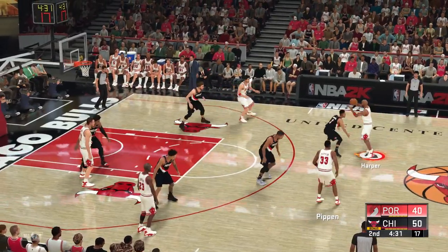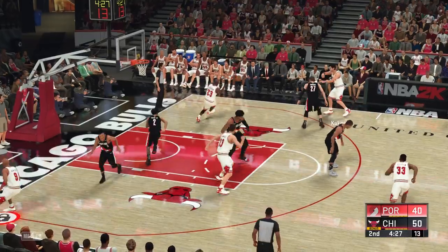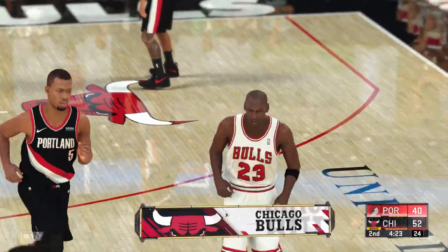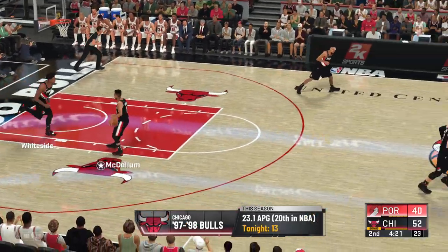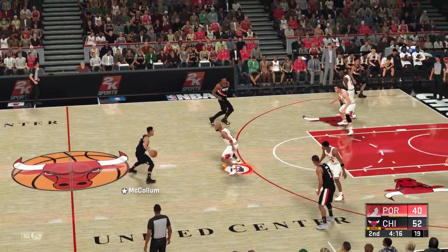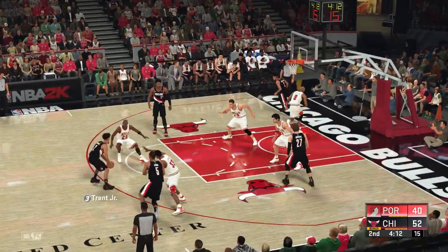Pippen kicks to Harper. Outside, Kukoc. Here's Jordan, and it's good off the back of the rim and in. Jordan's got 6 points in the quarter. And yeah, he's not messing around. He wants no part of a comeback in this one. Well, he's grabbed a tee and a blanket because he's putting this one to bed.